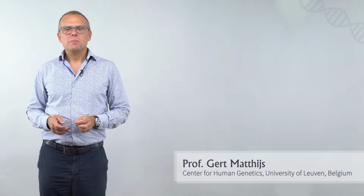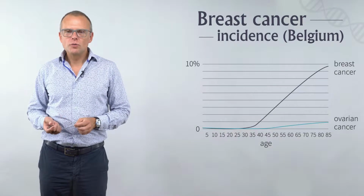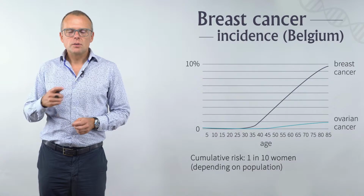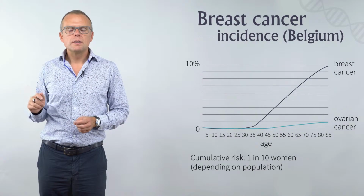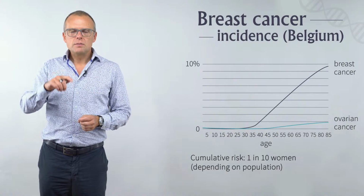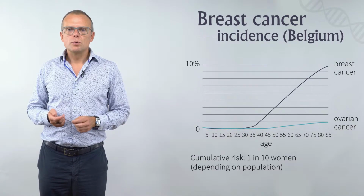I would like to tell you a bit more about the origin and the diagnostics of familial breast cancer. Let me first start and introduce breast cancer as the most frequent cancer in women. About 1 in 10 women will eventually get breast cancer. This is a cumulative risk, in the sense that this 1 in 10 is true by the age of about 80 years old. But even at 50, 55 years of age, the incidence of breast cancer becomes important.